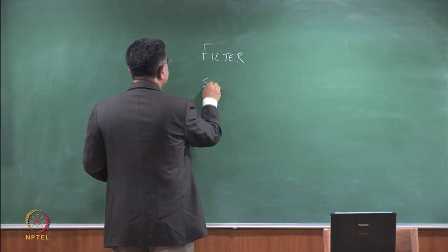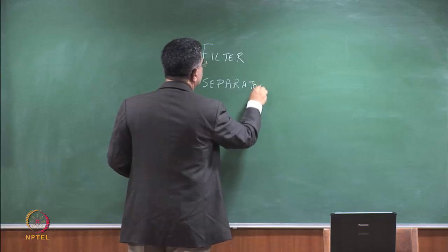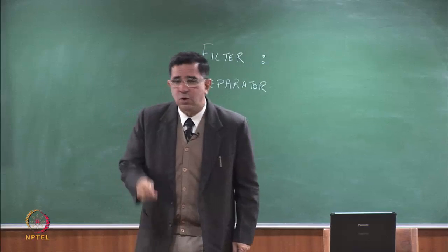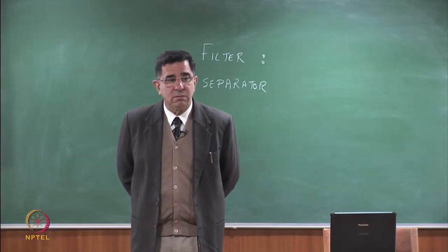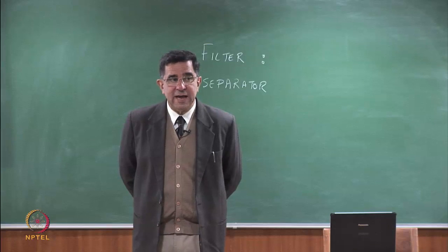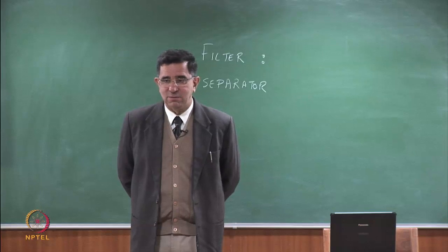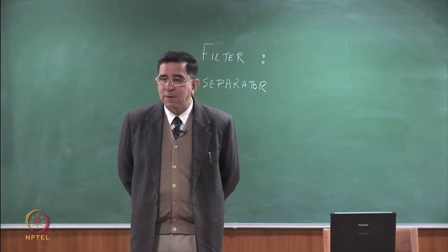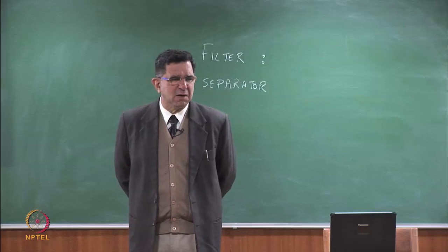What's a separator? Where is a filter used normally in geotechnical applications? Where is a filter used very commonly? In a dam, yes. Between what and what? At the toe of the dam. I'm not sure I've seen a filter at the toe of all dams. But yes, it is sometimes used. But is there any other location? What's a filter doing at the toe of a dam?